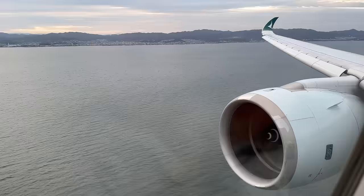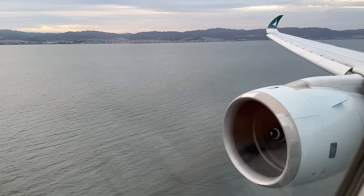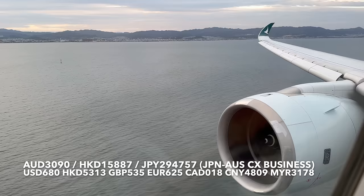Overall, I had a very great journey all the way from Sydney to Hong Kong and Osaka. Loved it, 10 out of 10. Cathay have great deals from Japan to Australia return in business class. It currently starts from $3,090, and that's thanks to the low Japanese yen.